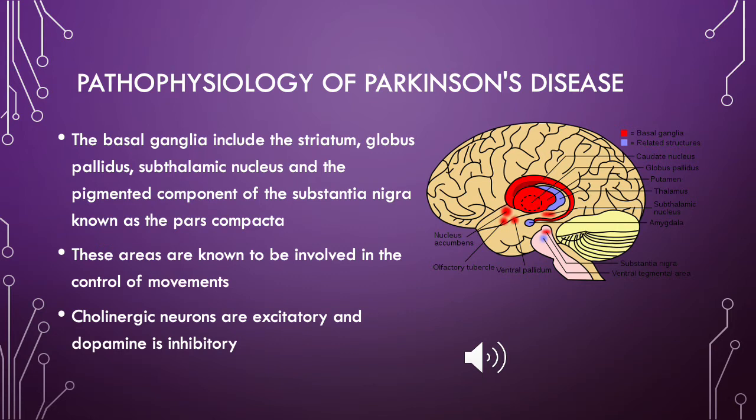There are 2 outflow tracts from the basal ganglia. One is the direct pathway via the internal part of the pallidum, and the other is the indirect pathway via the external globus pallidus, subthalamic nucleus, and the internal globus pallidus. The nigrostriatal pathway makes facilitatory synapses via dopaminergic type 1 or D1 receptors upon direct pathway neurons, and inhibitory synapses via D2 receptors upon indirect pathway neurons. Cholinergic neurons are excitatory and dopamine is inhibitory to projection neurons.